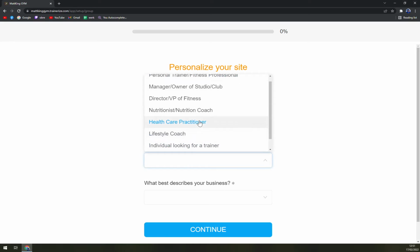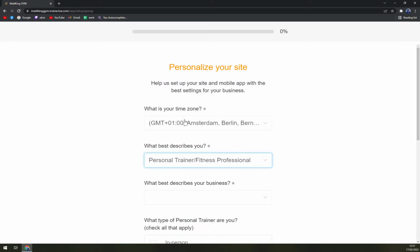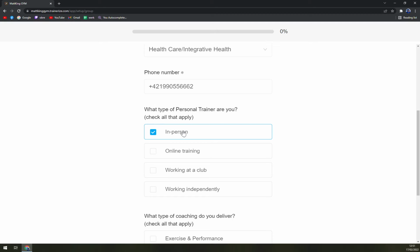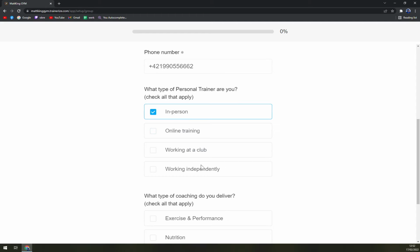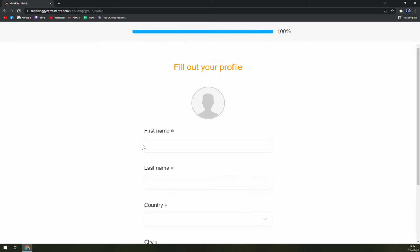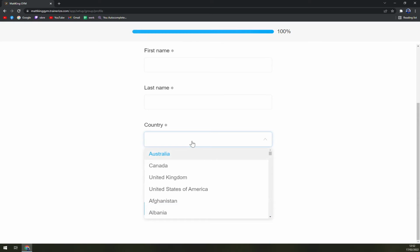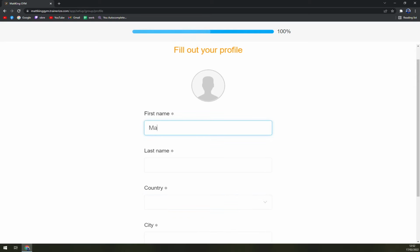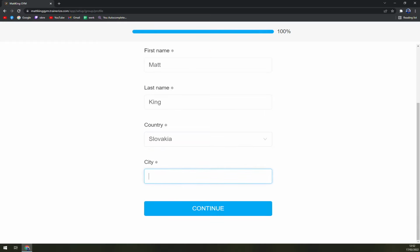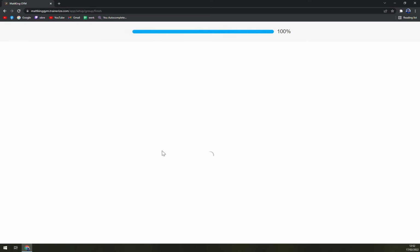Let's go like this. What best describes you? Lifestyle? Nah. Let's go with personal trainer. They need the phone number. Which type of personal trainer are you? In person, online tracking, working at a club, working independently. So you can go with this. What type of coaching do you deliver? Let's go like this. And also we have to pick the country. Slovakia, and city. And here we go.